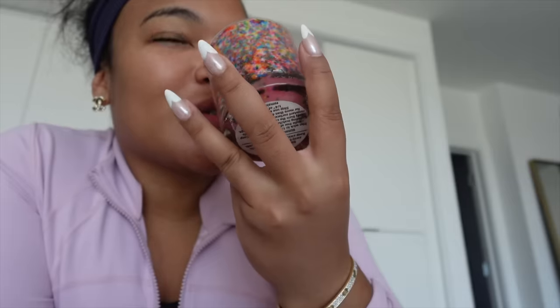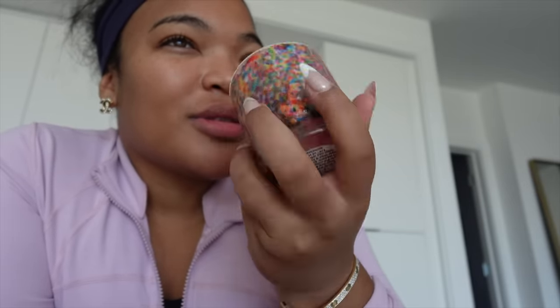It just smells like a fruity breeze, but fresh. You know, it doesn't smell too like on a beach or anything like that. It smells like a fresh linen, but like citrus. I don't even want to say citrus, like fruity. I don't know y'all, but this is going on my coffee table.